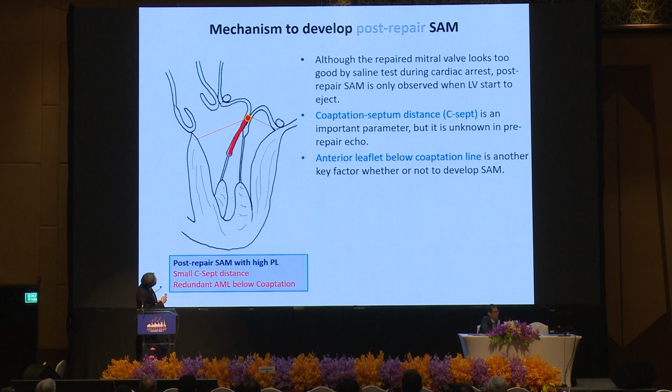So what I'm thinking is this septum to coaptation distance, C-sept, which is written in the American ACC guideline. The length below the coaptation is very important, as well as the distance between coaptation and septum. If you see, on preoperative TEE, too much redundancy, you may have to think about how to take care of this. But contrary to Professor Usui, I would not open the left atrium unless the patient has extreme ruptured chordae. I think with the transaortic approach, in most cases, we can take care of things. Next, please.